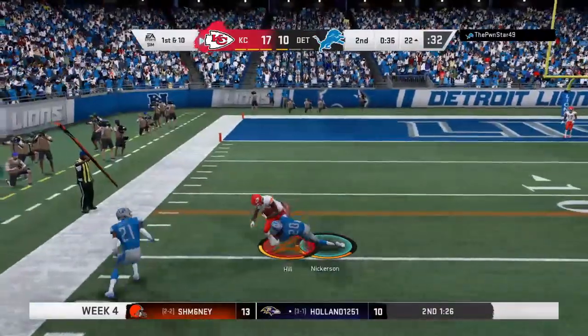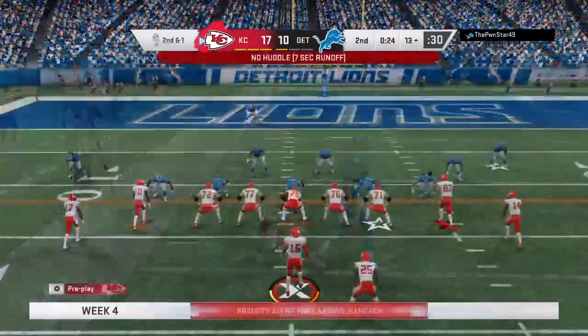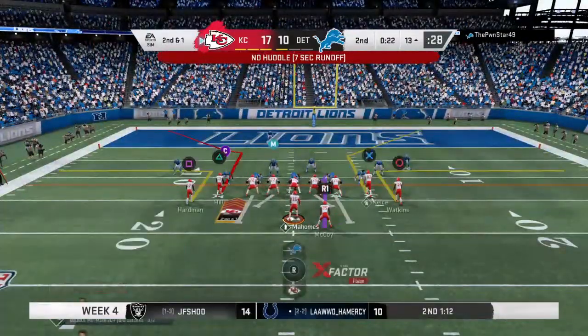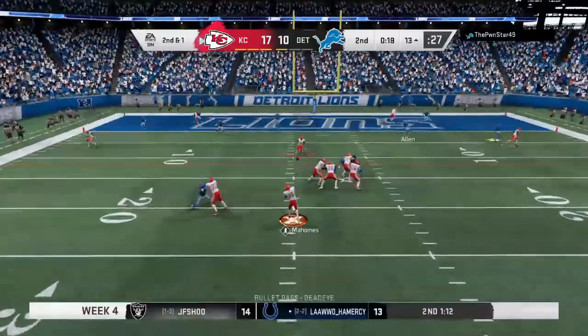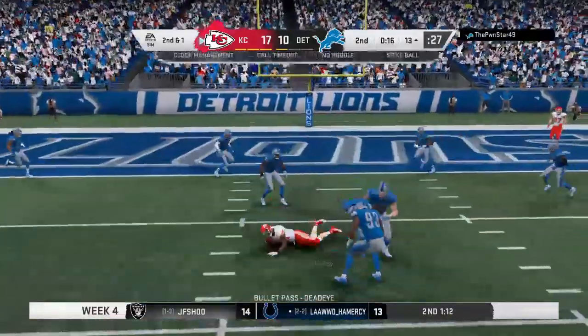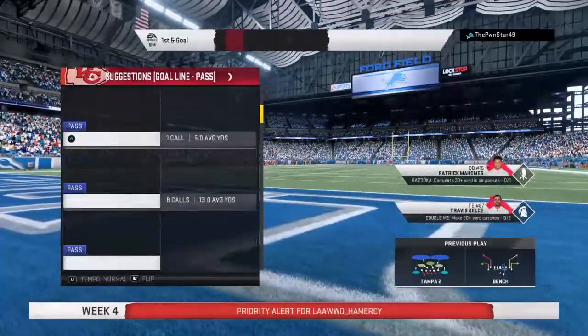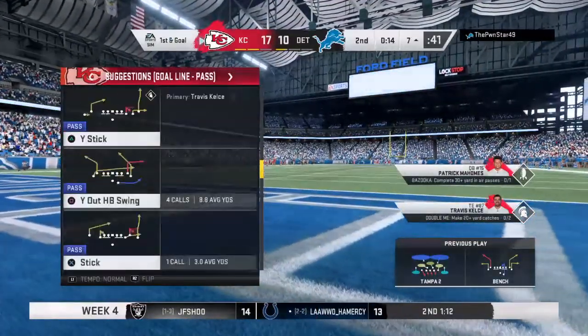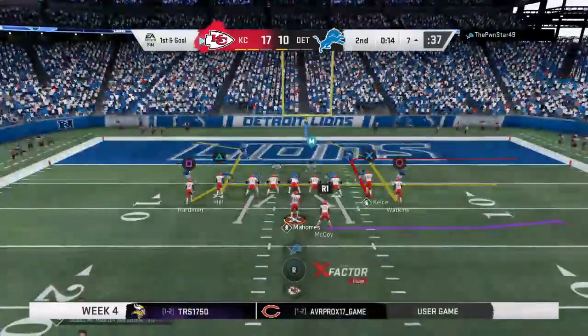That one complete to Hill. And he's going to get a solid gain of 9 before being brought down. 2nd and right at a yard. That last catch short of the marker by just a yard leaves him with a very manageable 2nd and 1. Going to drop this off to McCoy. Complete. The Chiefs now going to use the first of their timeouts as they'll stop it with 14 seconds to go in this first half.